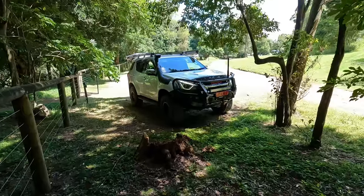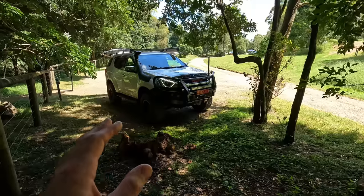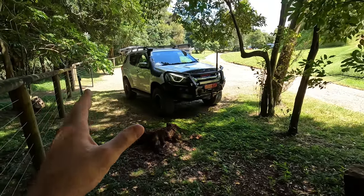Alright guys, we've finished having lunch, so now it's time to air down the tyres. I'm going to drop the tyres down to about 18 psi because I know the track is pretty rocky and there's a bit of mud and water crossings and that sort of thing. So I'll let the tyres down to about 18 and that should be perfect.